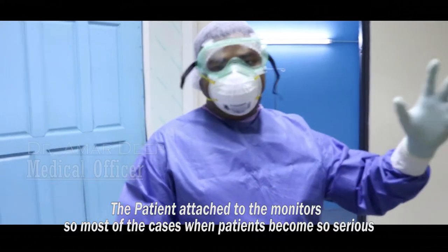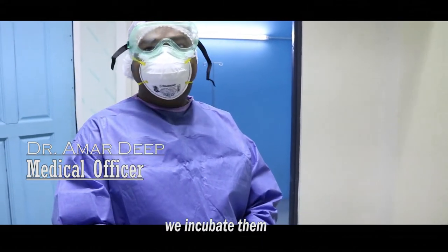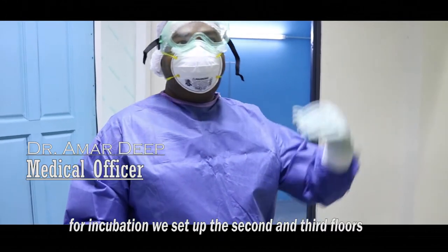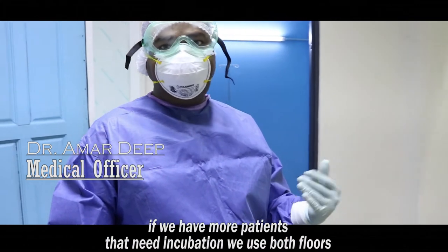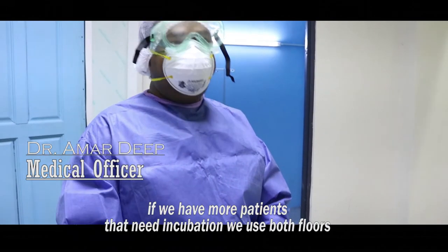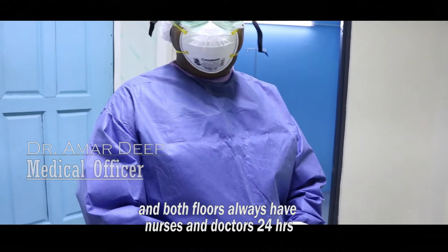Monitors, patient has to be on the monitor. So in most of the cases when a patient becomes so severe, we have to intubate them. For intubation, we have set up on the second floor also and the third floor also. So we can use any floor whichever is convenient, like when we have more patients who need to be intubated. So we use both floors, and both floors have nurses and doctors all the time, 24 hours.